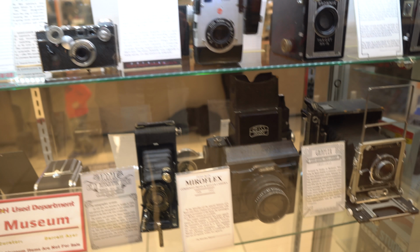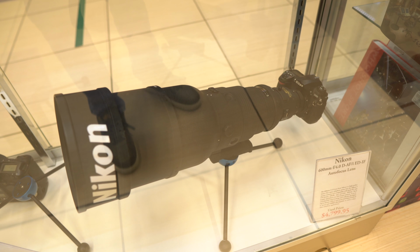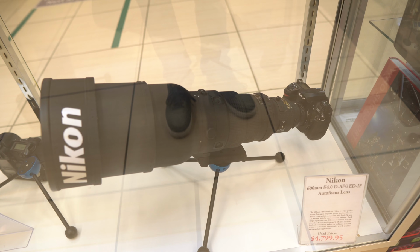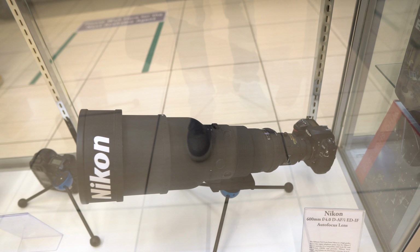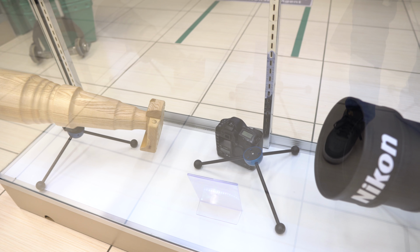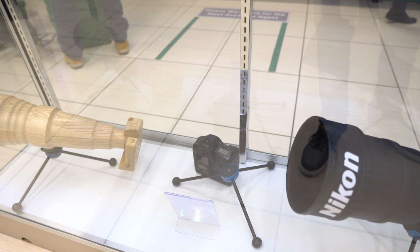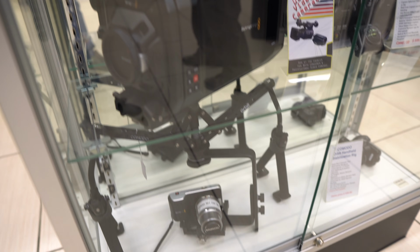Here they have some old 35mm cameras, and then at the bottom they have a Nikon 600mm f4. Crazy big lens. That's a D200 at the end, which is a crop body. But look how small that body is compared to the lens. And then they have a 1D here, which at one point I believe had something even bigger that I saw from some YouTube videos, but I can't remember what. They even have some used Blackmagics here.